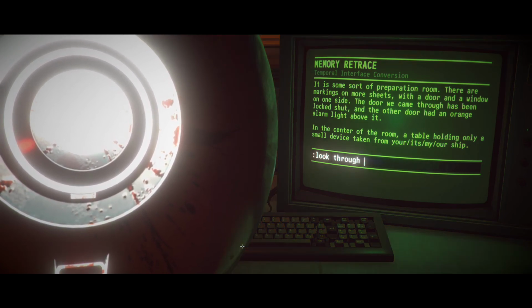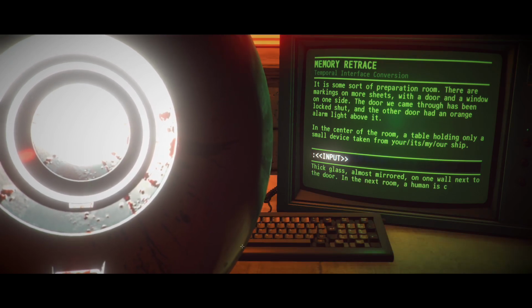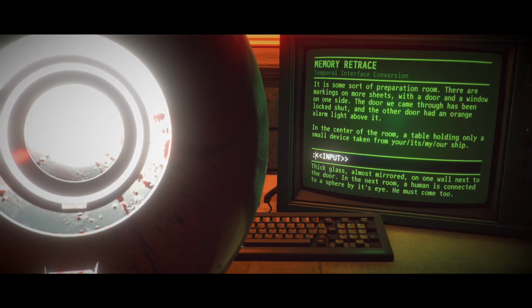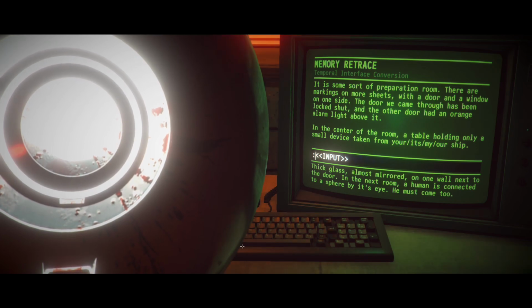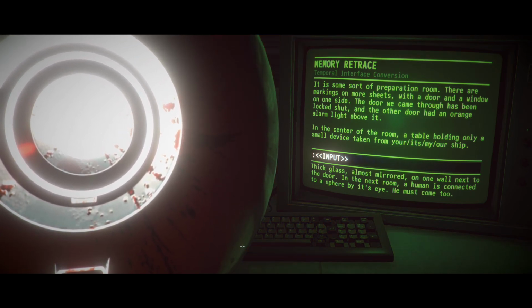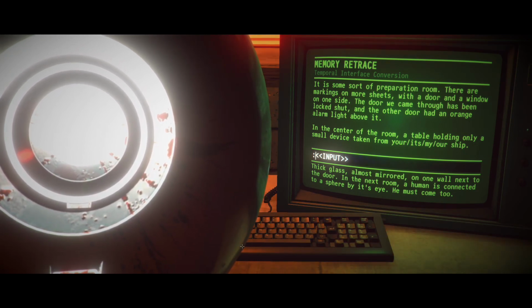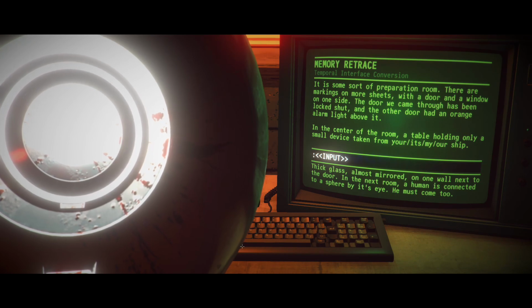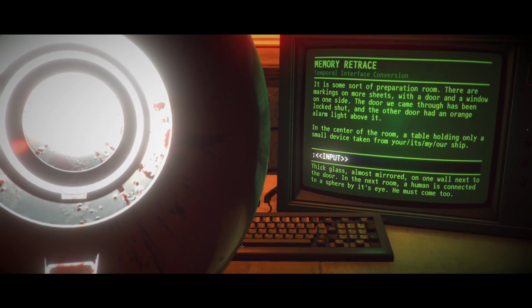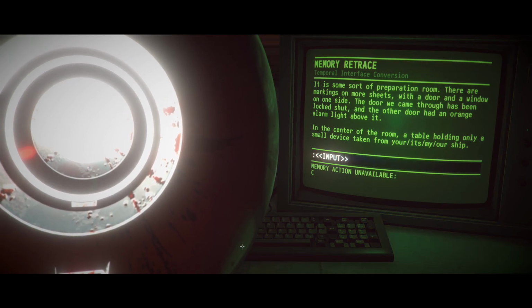Look through window. Thick glass, mostly mirrored, with one wall next to the door. In the next room, a human is connected to a sphere by its eye. Oh, he must come too. Oh, great, we're going on a trip, everybody. Okay. Open door. No, I can't.